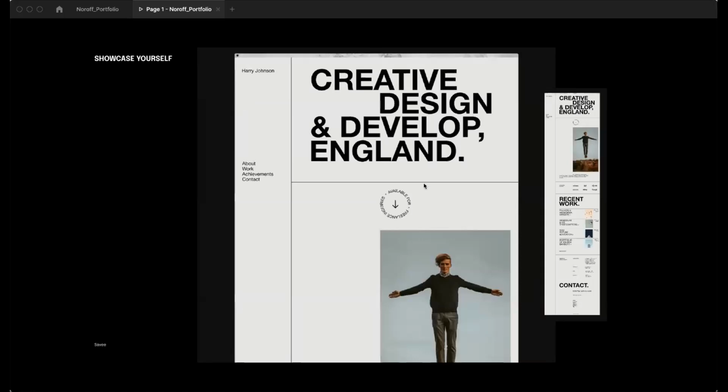I just thought I'd show this portfolio of a developer. And you can see clearly here the strong use of typography. I immediately know, okay, Henry is a developer. He's based in England. You can see it's very clean. And I think it is a picture of himself there. I'm not actually sure.